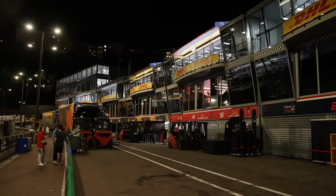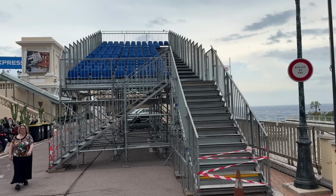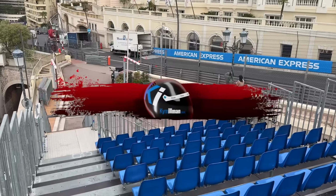One unique thing about Monaco is this pathway, which is right in front of pit lane, is general access before the race weekend. So you can come here, see all of these garages being set up without paying a cent. This is one of the best grandstands to watch Formula One at Monaco at. And this is the view from the back row. And there are just 150 seats.